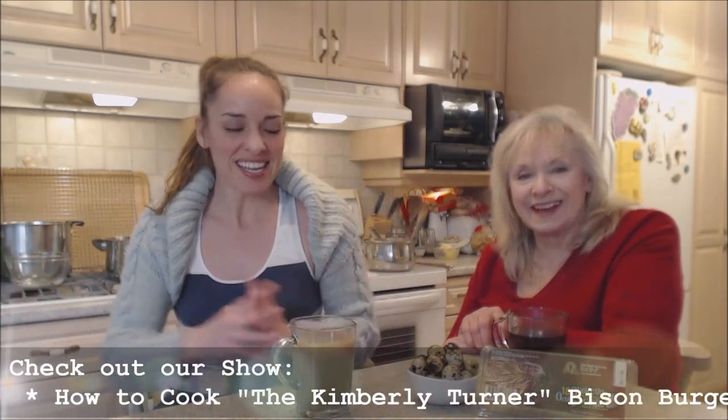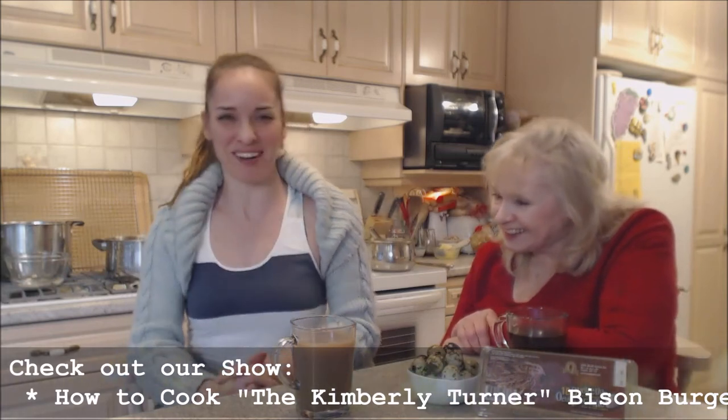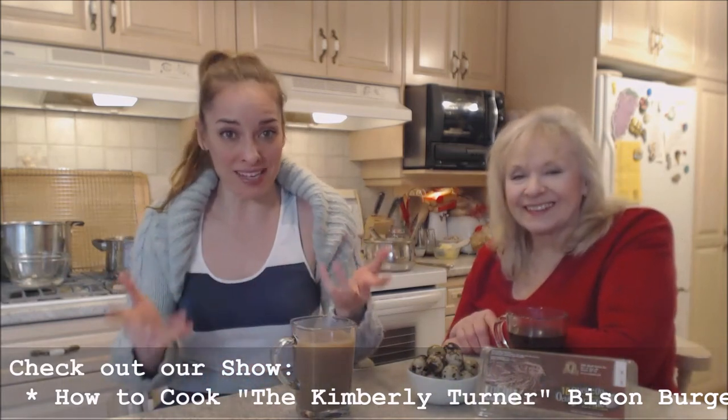Now today what we're using them in is someone created a burger in my name. It's the Kimberly Turner. Isn't that amazing? Thanks, Mom. And it's actually a bison burger. Inside of them, we're going to have a little hole that we cut out of the burger, and we're going to put three little quail eggs in each burger in the center and cook it like that. It's going to be so cool.